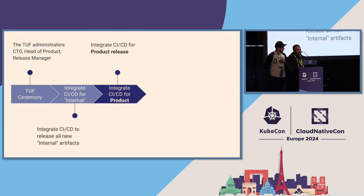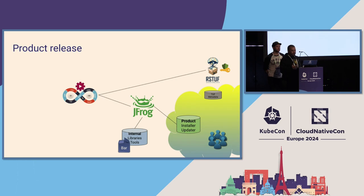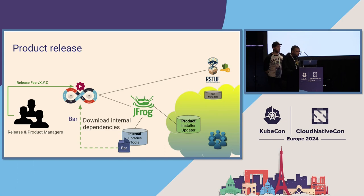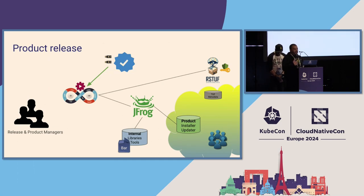And for the product, it's a little different in the process, because the process is not started by the developers. The process is started by the release and product manager. What they do is define all the libraries and tools that will be used to build the product, in agreement with the developer leaders. Then they push the release. And this pulls from the internal artifact repository all the definitions of libraries and tools used to build. And when it's built, they create a pre-release, and they sign this pre-release with the HSM keys as well, the YubiKeys. And this is validated by the CI/CD, and it is released again to the TUF metadata.